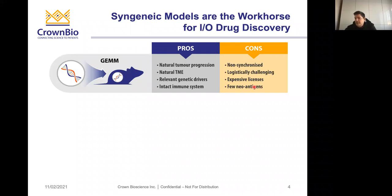And finally, I would say this is the workhorse in the preclinical space, the syngeneic model. Those models have been largely published in the literature. They have an intact immune system, and they are easily accessible. They are great for screening, and as I mentioned, this is the industry standard for preclinical work. However, there are also some challenges. They are only partially predictive. They are mostly carcinogen driven, so it's not natural tumor progression. You can test only mouse surrogates, and there is no chronic inflamed tumor environment in those models.